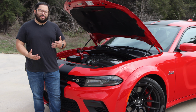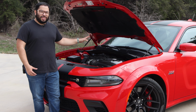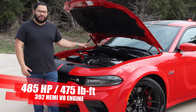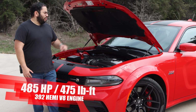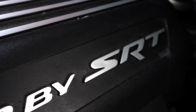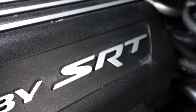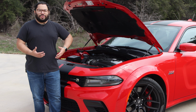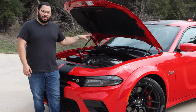When we start talking about a race car, we want to start with the engine. We're looking at 485 horsepower under the hood of the Charger. It's got the V8 6.4 liter, and this one is connected to the 8-speed automatic. Now, typically you don't want to deal with an automatic with a race car, but this is very well done.